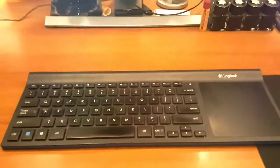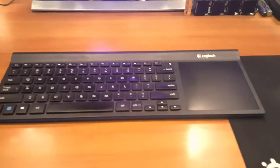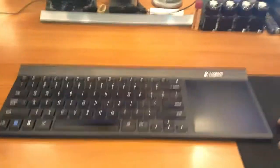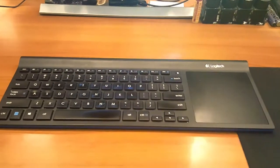The keyboard's great. The batteries are great. It lasts forever. I really like having the trackpad. If for whatever reason I don't use my mouse, or my mouse is out of arm's reach, the trackpad is great. It's super responsive. It lets you minimize apps, has a whole bunch of functionality.